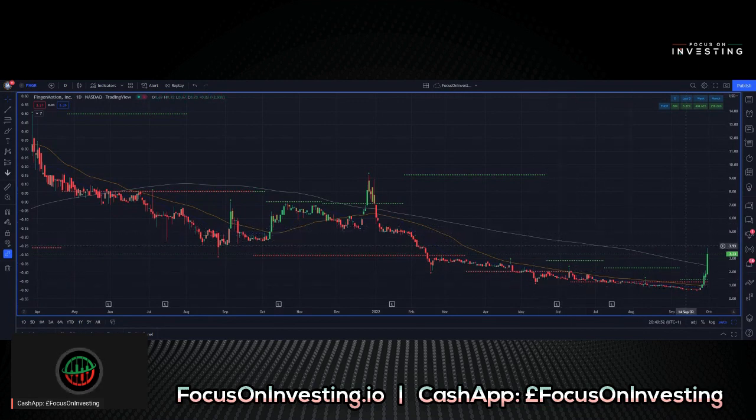We can see that the current trend filter is green. If we remember, on our weekly time frame our trend filter was also green, so therefore we have correlation. So that means we have a green trend there. We also see price trading above our pivot support and resistance levels here on the daily time frame. Again, we're seeing the same long pivot support and resistance level from the 26th of August 2021. Again, price is trading just above it.